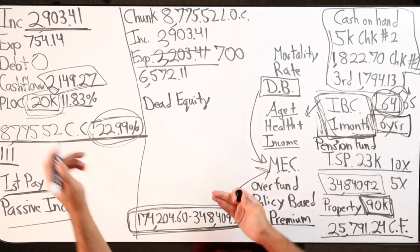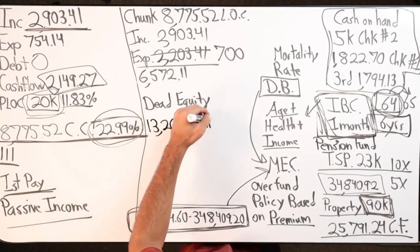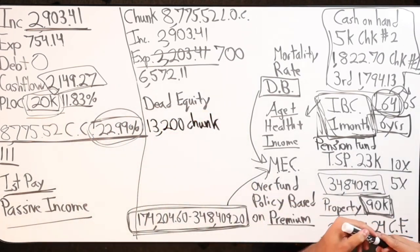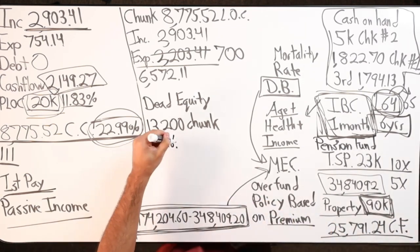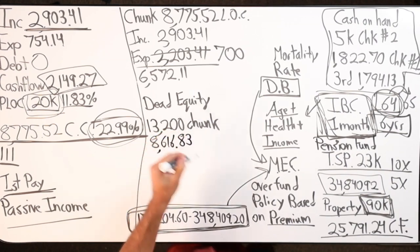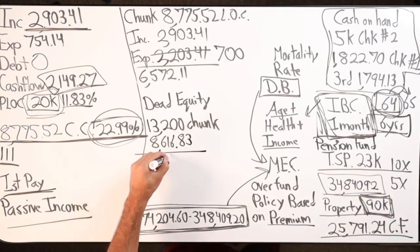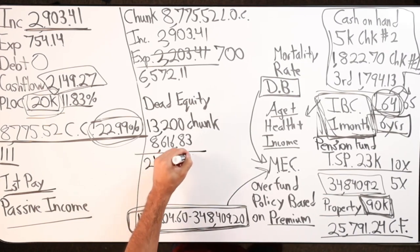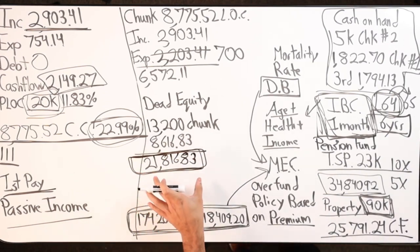Okay. So I have the 13,200 chunk capability right there. And then I have the 5,000 plus the 182,270 plus the 179,413. That's 8,616.83, plus 13,200. That puts me at 21,816.83. This is only if the insurance company allows us to put that amount of money in.